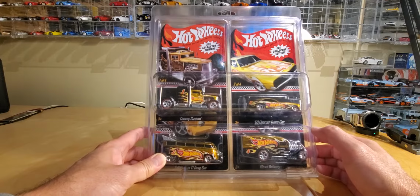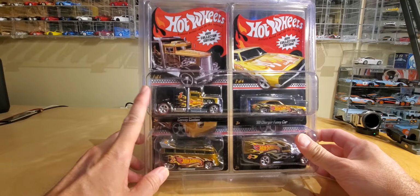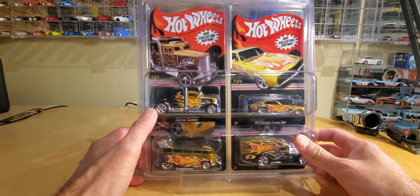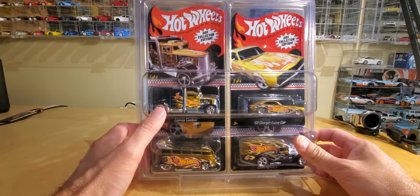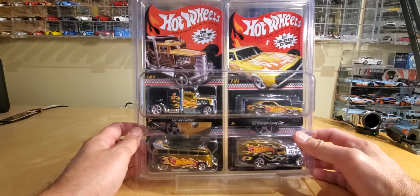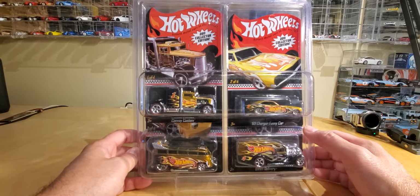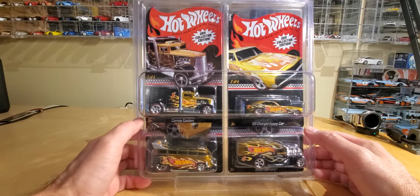The first one is the Convoy Custom. It's one of my favorite truck castings. We haven't seen one of those in quite a while. When we do see them, they're typically either Neo Classic wheels or the Real Riders, and I think the last time we saw them was in the Pop Culture line. But we haven't seen this particular casting in the Pop Culture line for quite a while, and then of course you'll see them as convention pieces, etc.